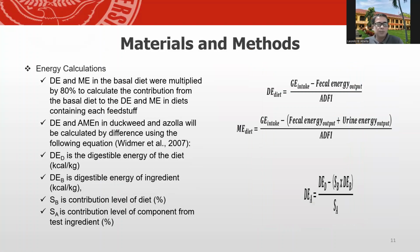On energy calculation, DE and ME in the basal diet were multiplied by 80% to calculate the contribution from the basal diet to the DE and ME in diets containing each feedstuff. DE and the apparent metabolizable energy corrected in duckweed and azolla were calculated by difference using the equation by Widmer et al. in 2007.